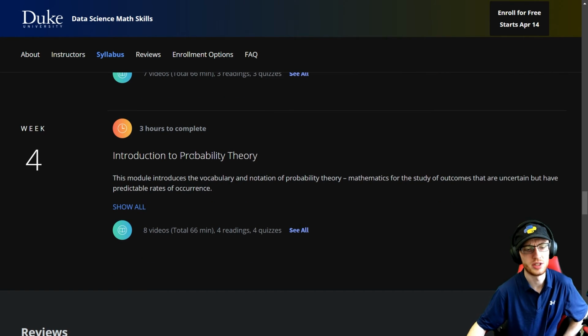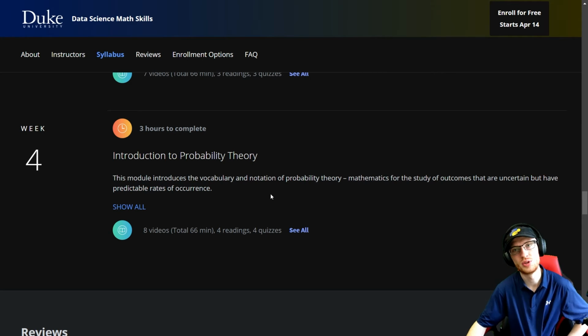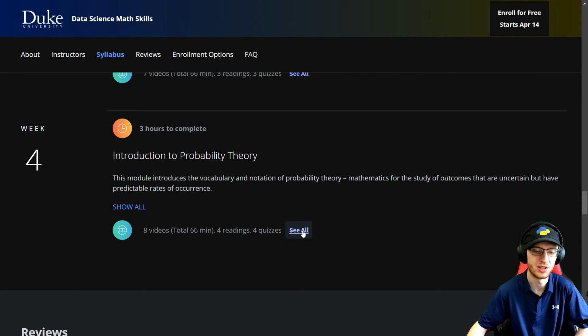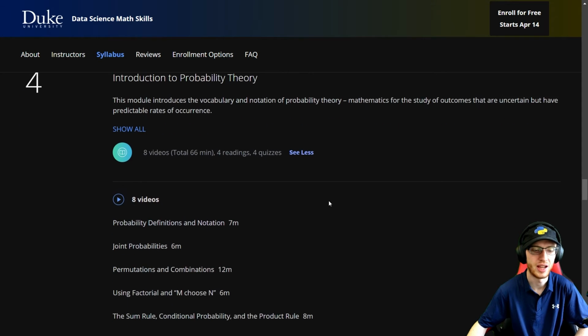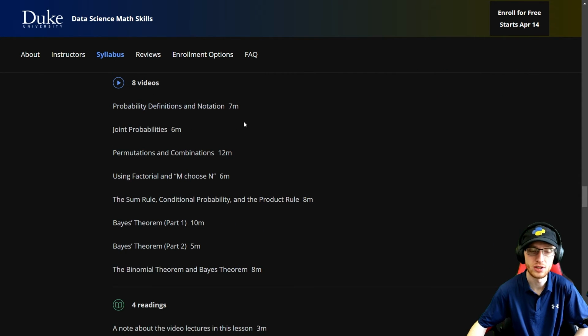And it finishes off with an introduction to probability theory. This module introduces the vocabulary and notation of probability theory, mathematics for the study of outcomes that are uncertain but have predictable rates of occurrence. So teaching probability is tough. It genuinely is a very confusing thing, and they do a great job of it here. They take it nice and simple with 7 minutes on the notation, 6 minutes on joint probabilities, 12 minutes on permutations, combinations. You can actually spend a lot more time on that.